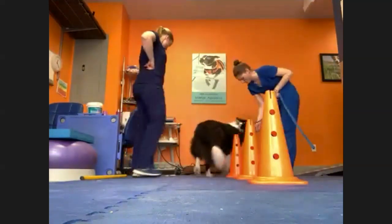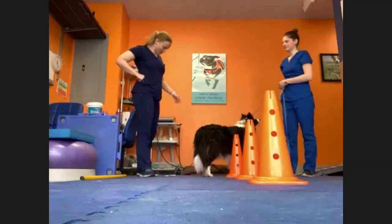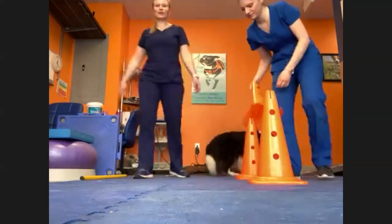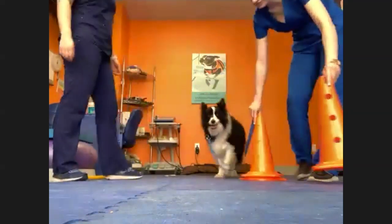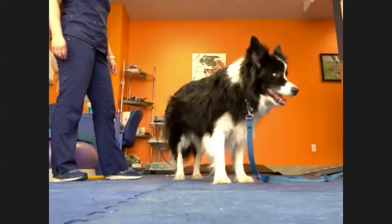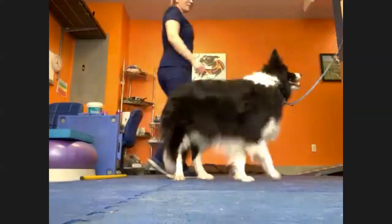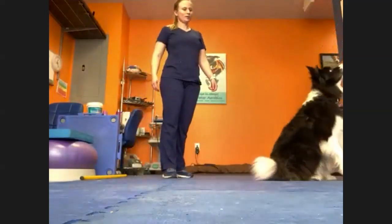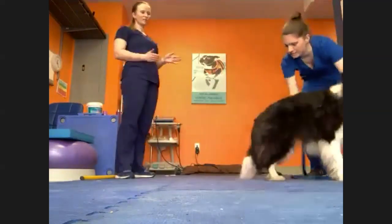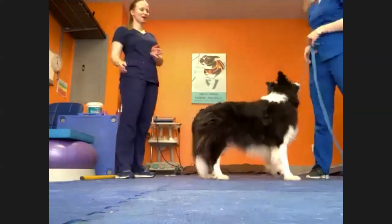All right. Good Tucker. All right, so we have a few more exercises here, with side stepping and flex up. The next exercise we're going to do is side stepping. So the idea of side stepping is to have them go in a lateral motion. So they're going to be stepping directly to their side.